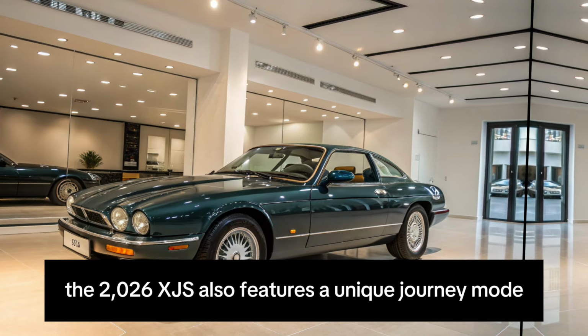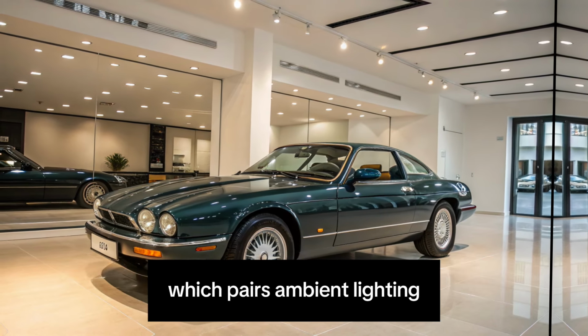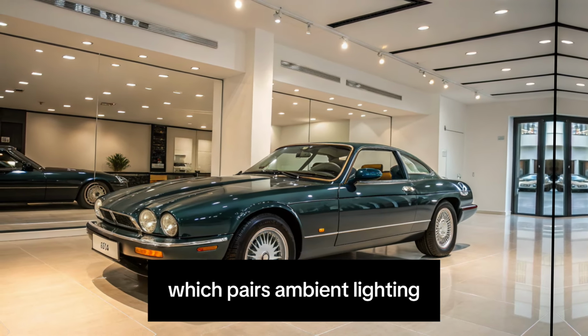The 2026 XJS also features a unique journey mode, which pairs ambient lighting, audio, and drive settings to create immersive moods, from gentle cruise to grand tour to night racer. Audiophiles, take note: the optional Bowers & Wilkins Diamond Series sound system has 25 speakers and active noise cancellation, one of the best in the business.